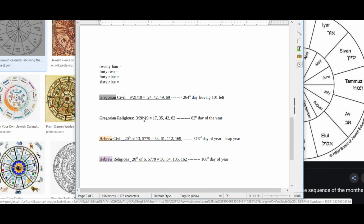And then I'm going to do this calendar here. This is my Gregorian religious calendar that I completely made up for a good reason. 83. And then on the Hebrew civil will be the 21st. So you just change it to 35, 62, 113, 170, 377. I think that's a prime number. 21, 37, 55, 106, 163, 169 with the square root of 13.